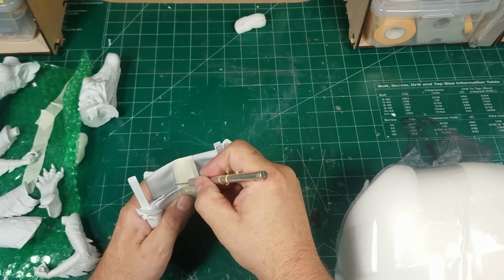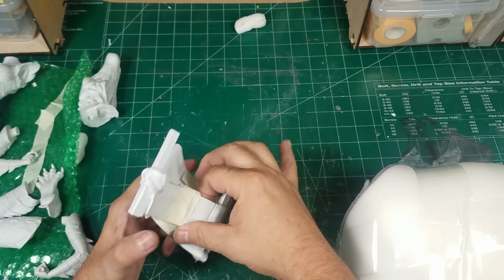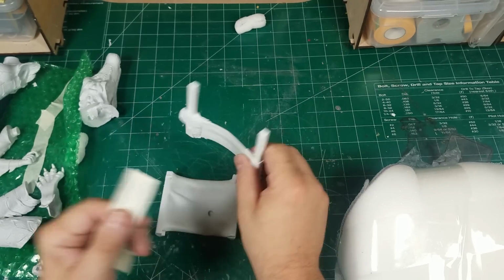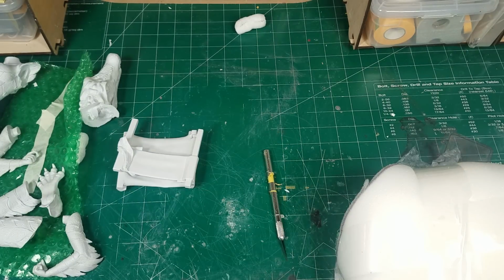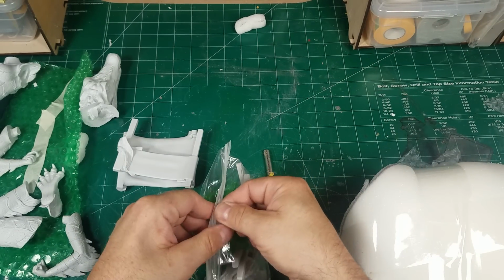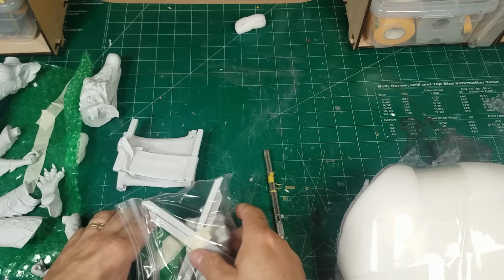The kids are getting yelled at for eating something they weren't supposed to eat. Here's part of the chair. Excuse the noise in the background.